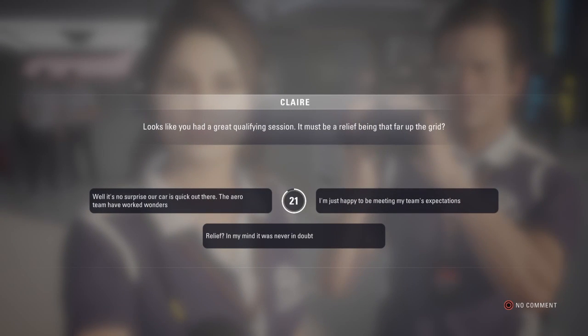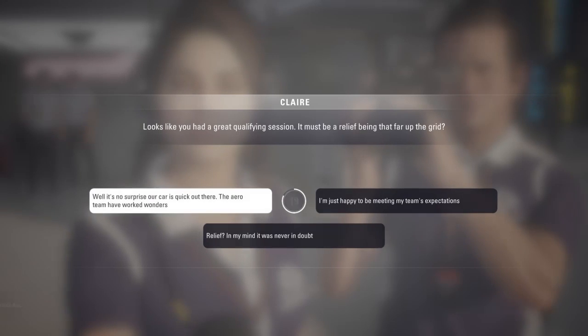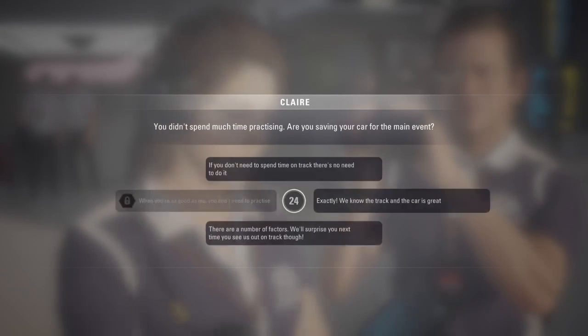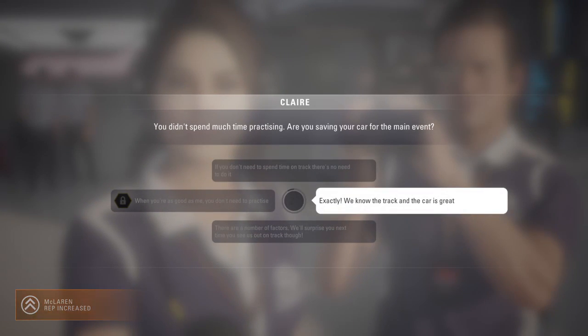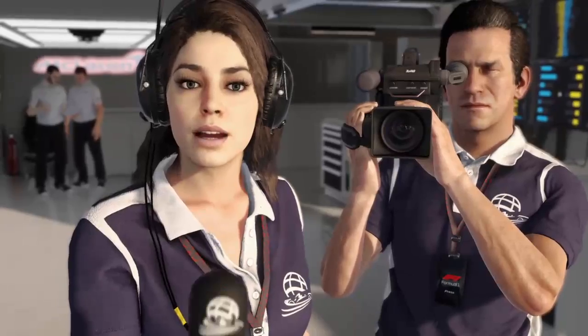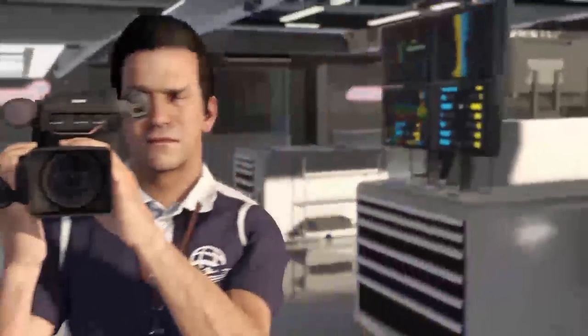It must be a relief being that far up the grid. You didn't spend much time practicing. Are you saving your car for the main event? Appreciate your time. But we are ready for the main event. The American Grand Prix here in Austin, Texas.